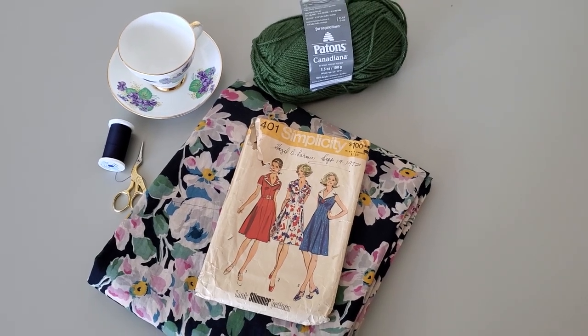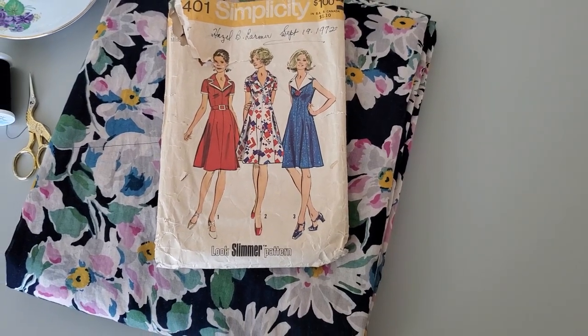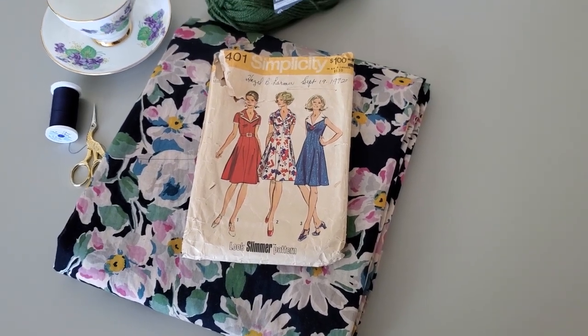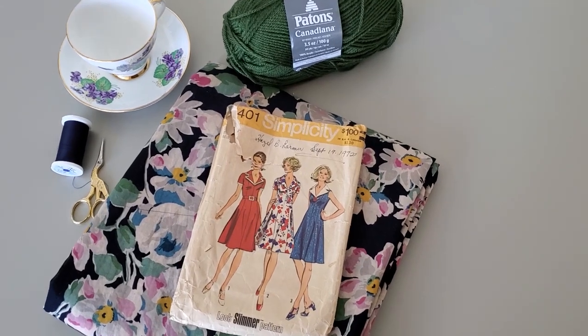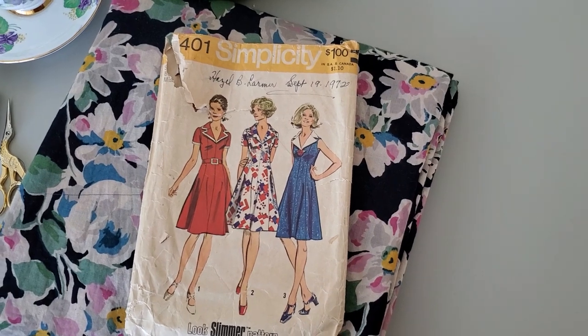So the first pattern I picked up recently, I bought from a seller on Facebook, and it's this Vintage Simplicity 5401 pattern. And what attracted me to this pattern was the princess seamed bodice. It looks like a really beautiful princess seam design, and it's got a nice flared skirt, which I like. I also love the collar detail as well as view one in the red dress that has the contrast collar and sleeve detail with the white piping or white fabric there. I think that's really pretty. And it just looks like a really practical dress that I could maybe wear to work or wear around. So I was super excited about this pattern.